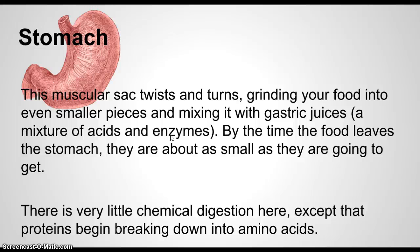So after the stomach twists and grinds your food, which is mechanical digestion, there's really no more mechanical digestion taking place. Now, those gastric juices mostly kill bacteria, but the enzymes in the gastric juices also start breaking down proteins into smaller segments called amino acids. So there is a little bit of chemical digestion, but primarily that is physical digestion because of the twisting and the grinding.